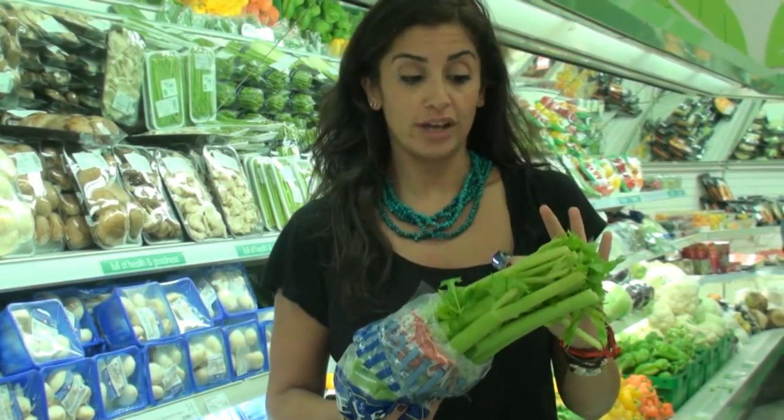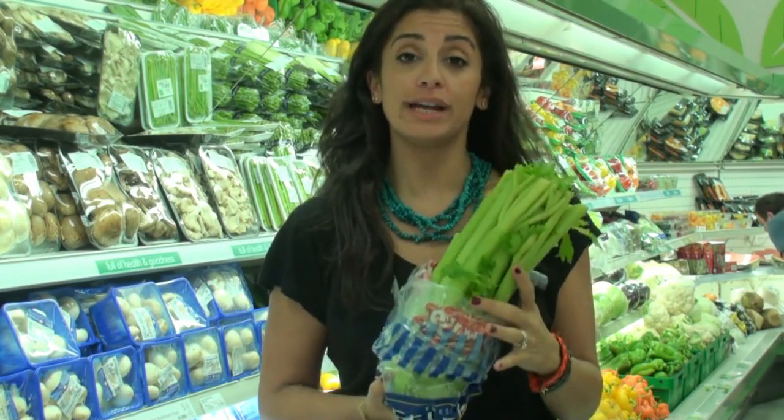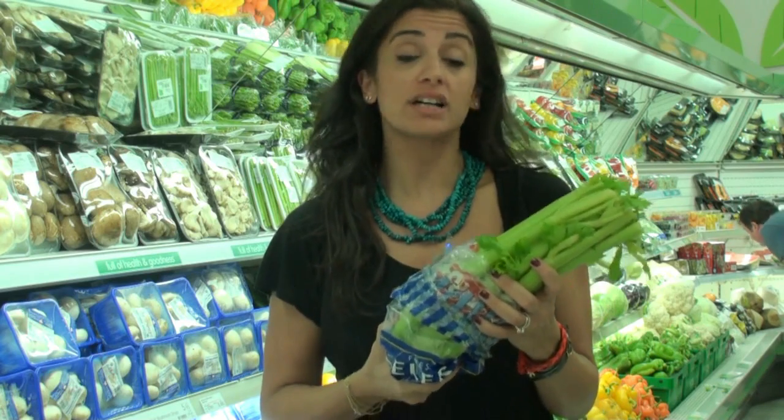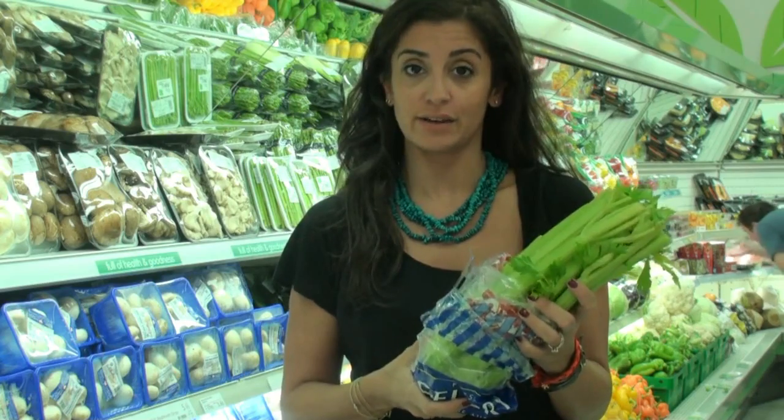Celery is a vegetable that is very rich in water. It is very low on the glycemic index list, and it is also a great way to nibble and not get any calories, and also it cuts appetite during the long hours of fasting.